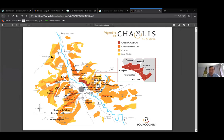It's a Portlandian soil. Then in orange, it's the Chablis appellation. In the dark orange, it's Premier Cru, and you can see the Grand Cru hill. There are 7 different Grand Crus. La Chablisienne owns a very special Grand Cru called Château Grenouille, which means frog in English.